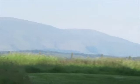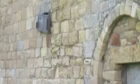Clackmannan Tower is also one of the towers that is a part of the Tower Trail. The Tower Trail takes in Clackmannanshire's 4 medieval towers and a manor house. The other towers included are Alloa Tower, Castle Campbell and Sauchie Tower.